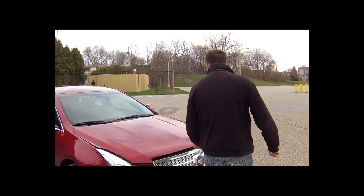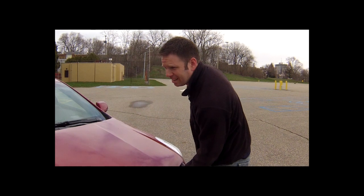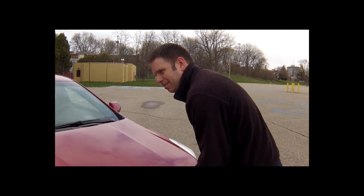XTS over here does away with the traditional Cadillac V8 in place of a corporate V6. We're going to have to redo that.